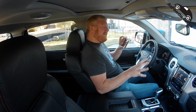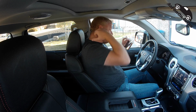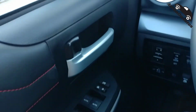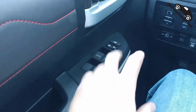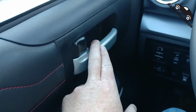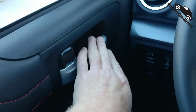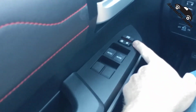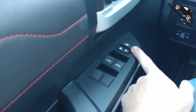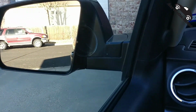This is the interior of the Tundra in the TRD Pro package. So let's get started. The usual, this hasn't changed in a while. The Tundra's been in this configuration for quite a while. So nice aluminum looking handle. Nice and big and grippy too, by the way. I like that. Easy to get to. And then here's your windows and your mirrors, or your locks, and the window locks up there. And then over here is where you adjust the side mirrors. Pretty plain Jane side mirrors.